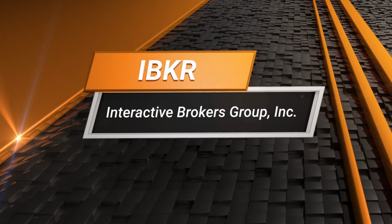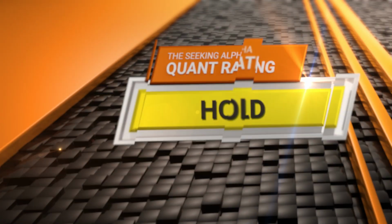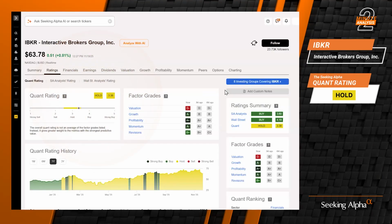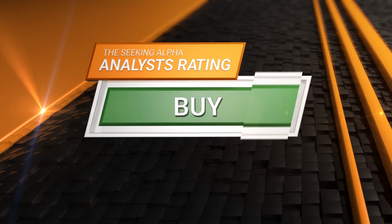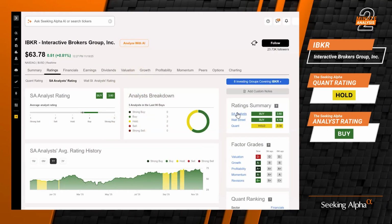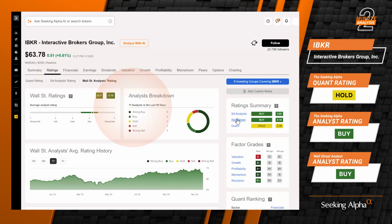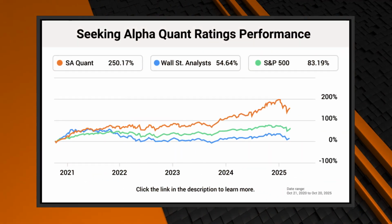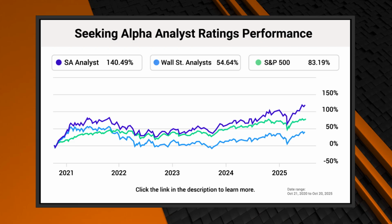Today, we are diving into Interactive Brokers Group, ticker symbol IBKR. Kicking things off with the Quant rating system, it is currently a hold rating on the stock, and we'll dive into the metrics in just a moment. Seeking Alpha analysts in aggregate have a buy rating on the stock, from 5 analysts providing coverage in the last 90 days. Wall Street analysts have a buy rating on the stock, from 11 analysts in the last 90 days.